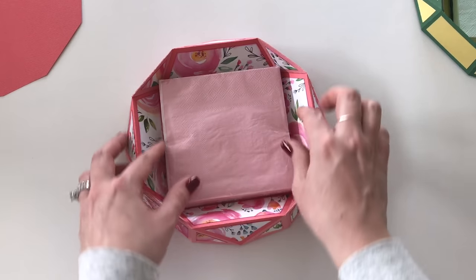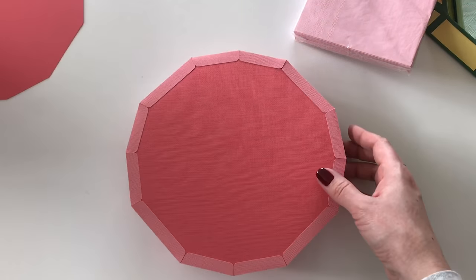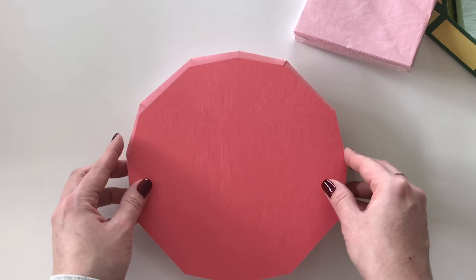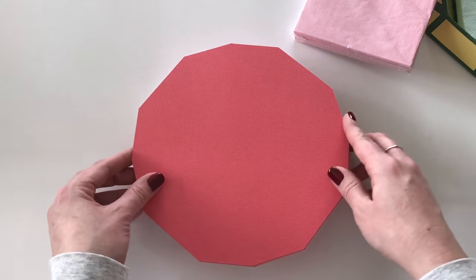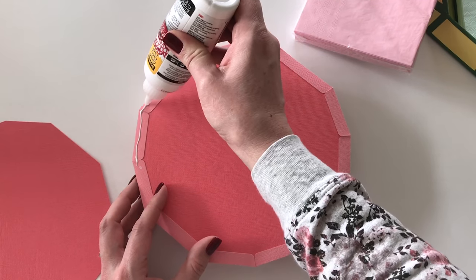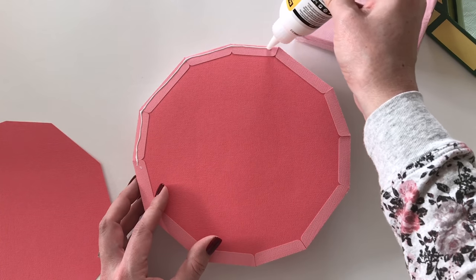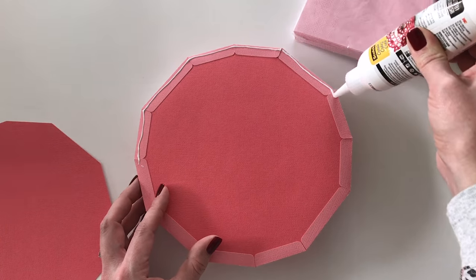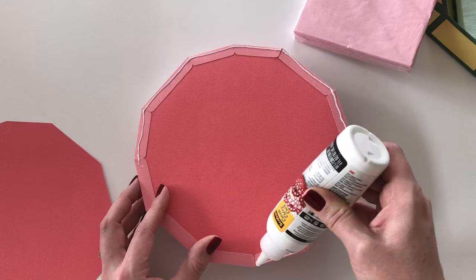So that's going to fit in there just right, but let's also put the bottom on. So we'll just line it up and put some glue on it. I'm getting pretty close to the edge without being right on the edge. And just this amount of glue, I think, is going to be just right.